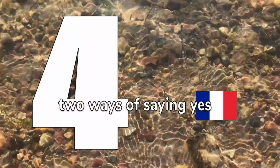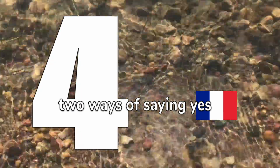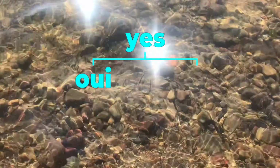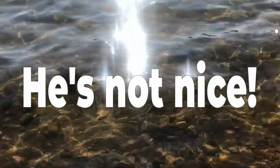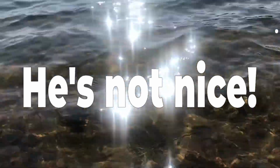On to the number 4 way that French is more efficient. 2 ways of saying yes. Most of the time, the French word for yes is oui. However, when someone says a negative statement or question and you want to disagree, you use si. This efficient little word avoids confusion that often happens in English. Imagine if a friend said to you, "He's not nice," but you disagree. Could you answer with just yes or no?